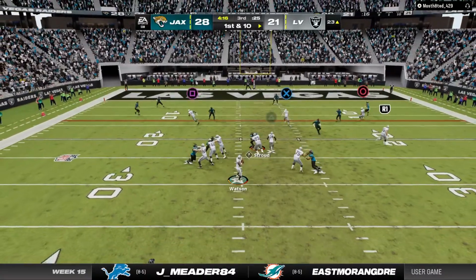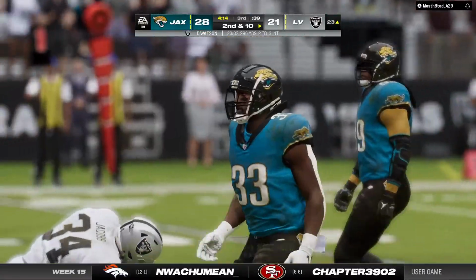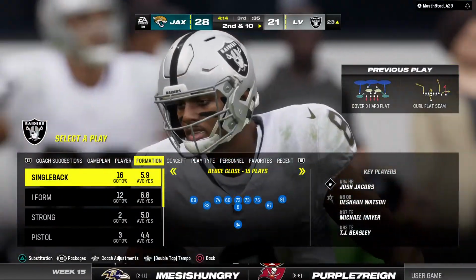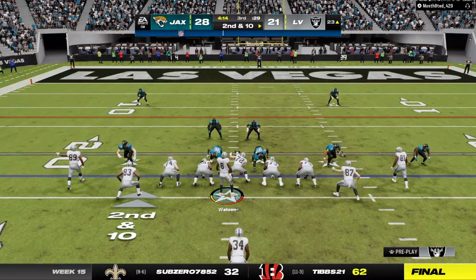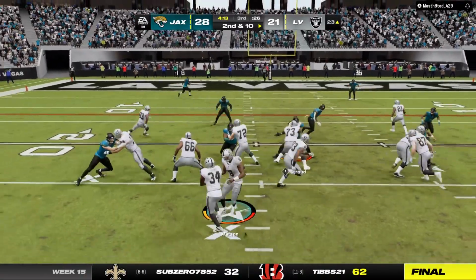After the interception, here's Watson. And that one drops down, incomplete. Good coverage there, forced the ball free, and it's 2nd down. They started this drive backed up against the wall by the turnover, but I love their fight. Planted their feet and forced the incompletion on 1st down.